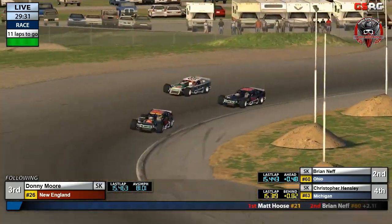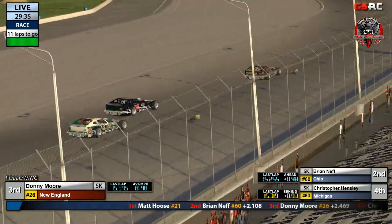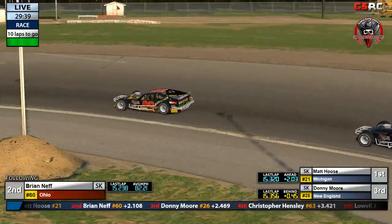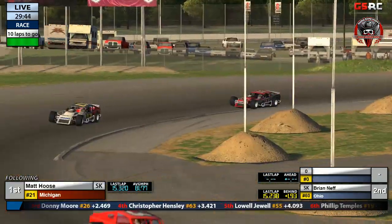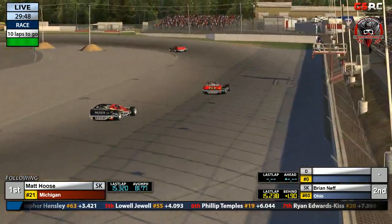Neff, who had pulled away from Donnie. Now Donnie in the hunt. Going to try and take a second away from Neff in the closing laps of the race. Just 11 to go now. Matt Hoos still looking pretty good. He's got Wolfson right in front of him.